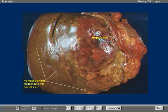One of the most hypervascular tumors of the liver is the hepatoma. This is a specimen that shows that in the left lobe of the liver, there is a reddish mass. Note the yellow spots on the surface of the right lobe. This liver has a smooth surface, so we do not suspect, in this case, the presence of cirrhosis of the liver.